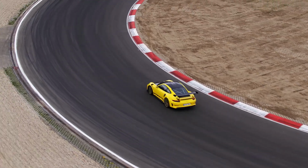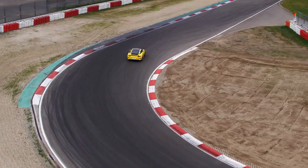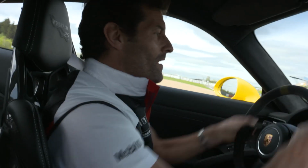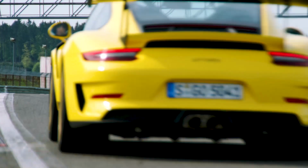Look at the turn in. So nimble, very stable in the high speed too. You can do this all day. I love this car.